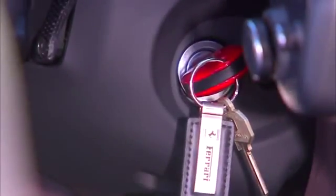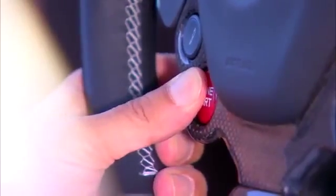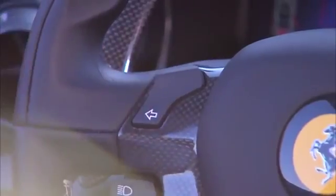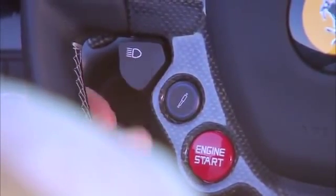You don't drive this car like any other. Yes, you put a key in and turn it, but all that does is arm the thing. Then you start it with an engine start button. To turn it off, you rotate the key back out again. These guys up here under your thumbs are your turn signals. Similarly non-stalk based are your high beams. You push this button on, off.